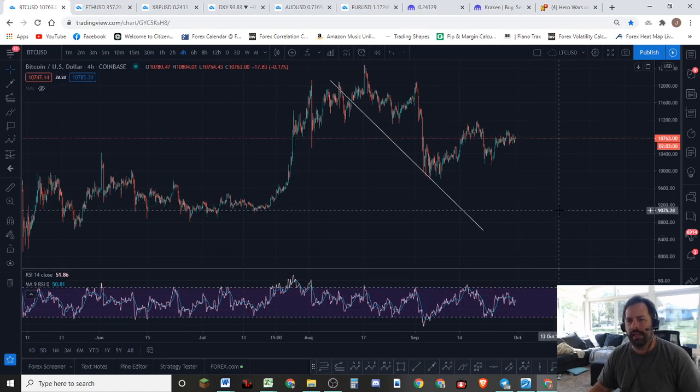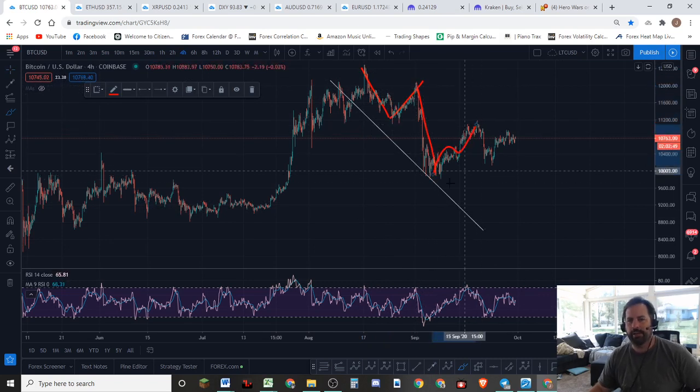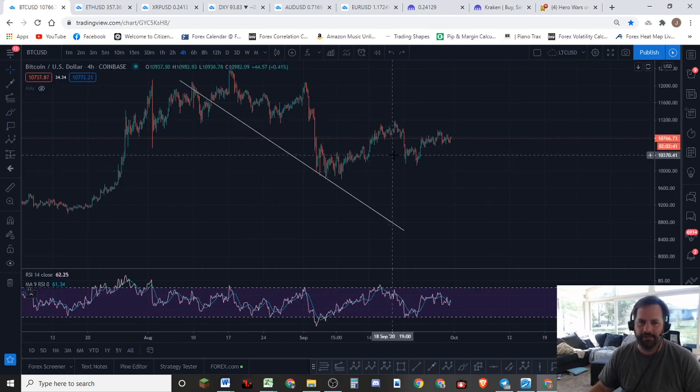To see what's coming next, we need context. So we've got this move off the top. It's a 5-wave move, and then we got a 3-wave pullback. We got another 5-wave move, and this is actually a 3-wave pullback. I don't know any other way to interpret it. Interpreting that as a 5-wave is dangerous and difficult, in my opinion. It just doesn't make sense as a 5-wave structure.